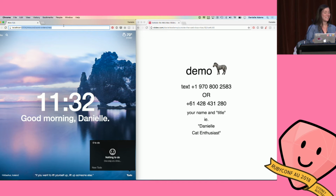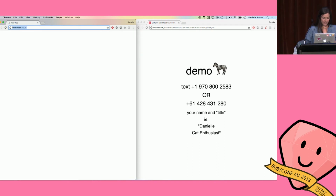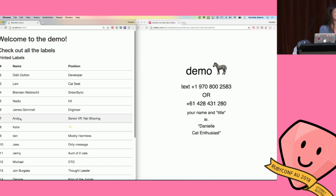I capped it at 60 because I was afraid sometimes the Sidekiq queue gets stuck, and I was afraid that it's just going to keep going. So if by the end of the talk you still want a sticker and yours didn't make it, I have a manual thing that we can do. Okay, so here's all of our people that have participated. Thank you for participating.